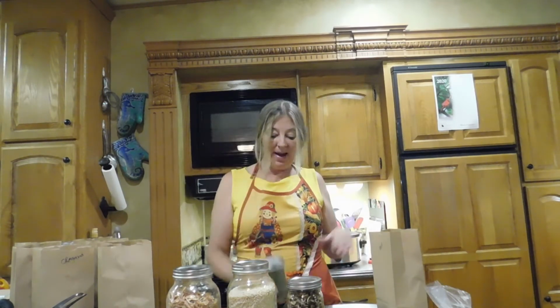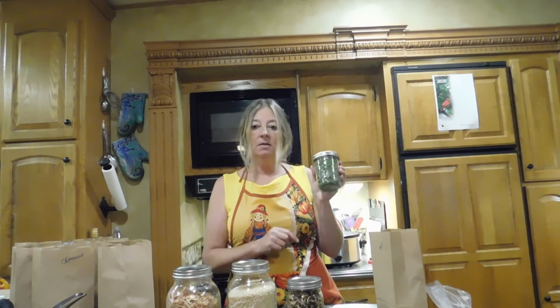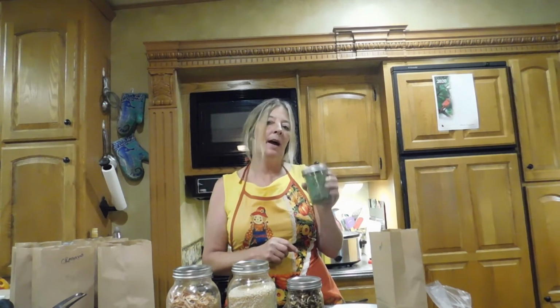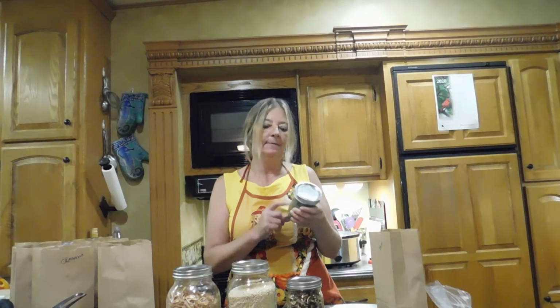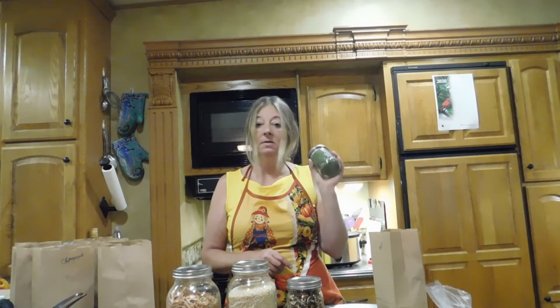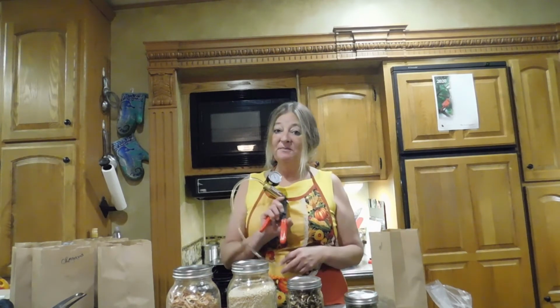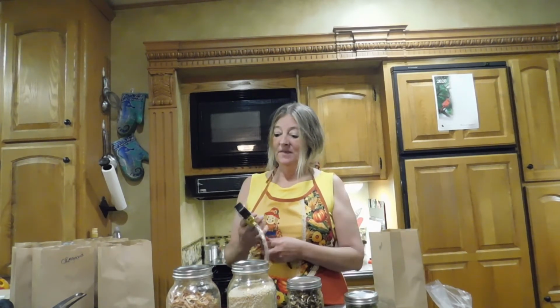This is a huge bag, a great big bag of spinach. And I dehydrated that, and then I put it in my food processor and chopped it up into smaller portions. It's not really a powder yet, more like tiny flakes, but I'm going to try and use that in my meatloaves and my soups and stuff like that, and see if we like it. And if we do, I'll be on the hunt for lots more spinach. That's a pretty neat trick that I learned from another YouTuber.